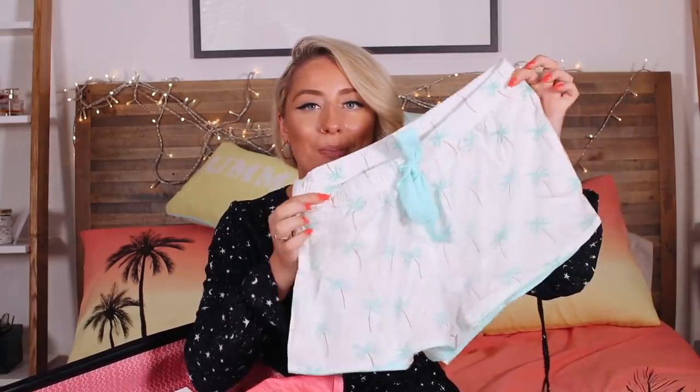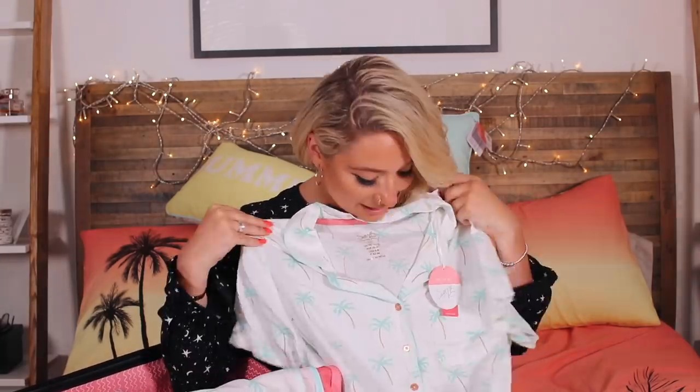Pretty much they are white, and they have the same turquoise mint green color running through on the palm trees and also on the bow. And then this is what the shirt looks like. I love the fact that it's a collared shirt because these are actually the pajamas that I genuinely go out and buy. I feel like it's very me. And yeah, pretty much just has the palm trees going all through it again.